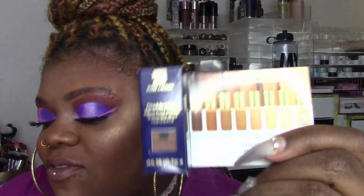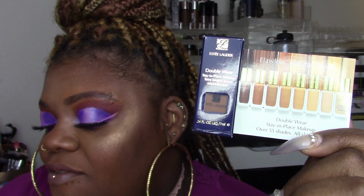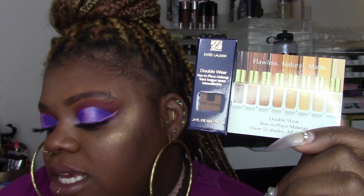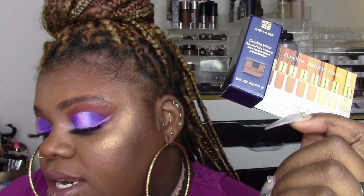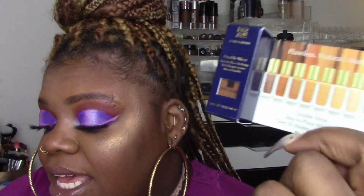Mad About You, Estee Lauder Double Wear Stay in Place Foundation in 7W1 Deep Spice, a super long wear matte foundation that covers imperfections and uneven skin tone. Why give you all the feels? Get buildable, medium to full coverage with this lightweight, comfortable formula that never gets cakey or smudges. Best of all, it stays put for 24 hours. This is the Estee Lauder Double Wear.